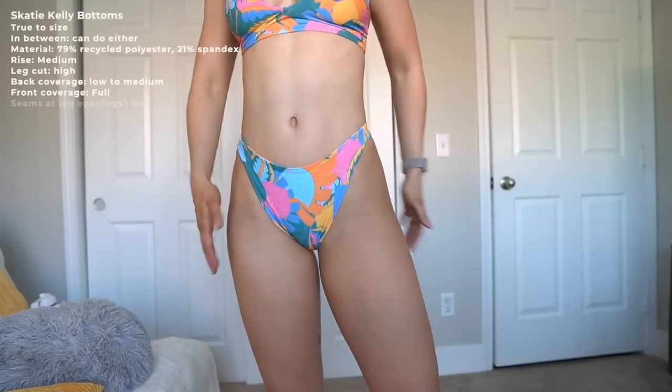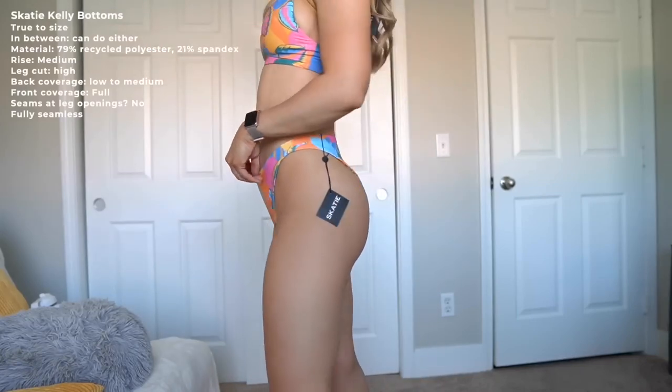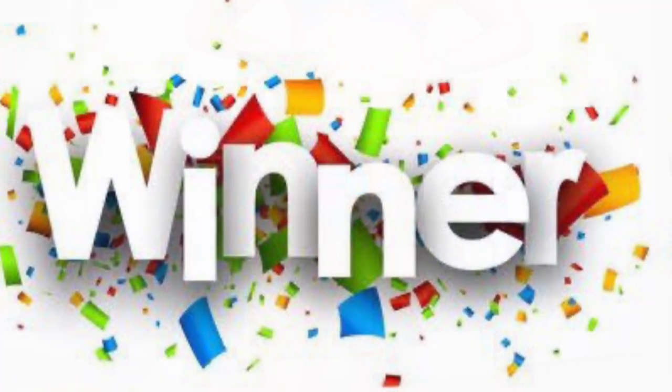I would definitely say that these are true to size. I am wearing a size small and overall a very comfortable bottom that I feel like I could function in without having any problems. So I haven't had any swimsuits today that were totally awful, not able to function in. So yeah, they've all been pretty good.